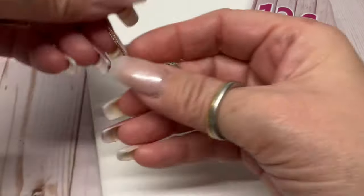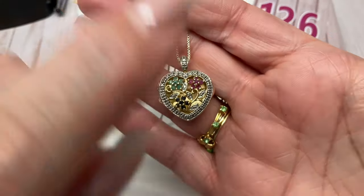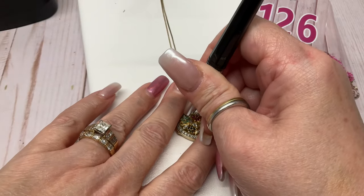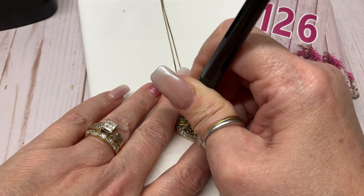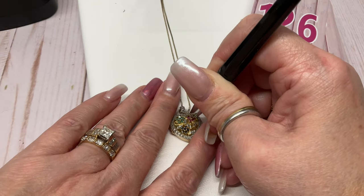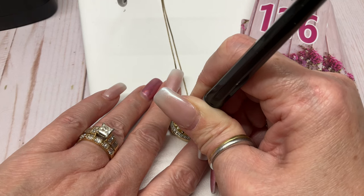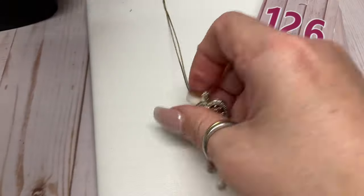All right, you guys, this is a Ross Simons. Somebody told me what these were, because I tried to test them, and they told me exactly what they were, and I, shocker, do not remember. Can you even believe I don't remember? I remember everything. Okay, so, ooh, guys, pink topaz. The pink is topaz. The blue is topaz. Is there a green topaz? I don't know. All right, we're going to stop there.